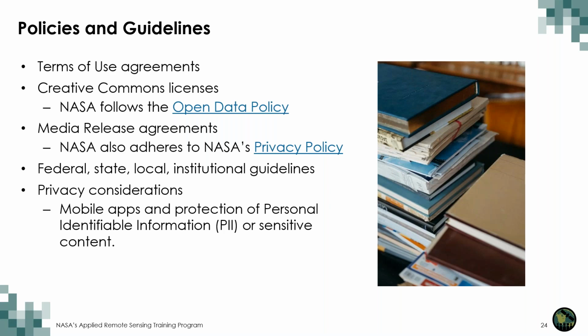Federally funded projects must follow federal guidelines. So NASA follows the open data policy in which all data are shared with the public. These data include metadata, algorithms, source code, documentation, and data submitted by the citizen scientists.